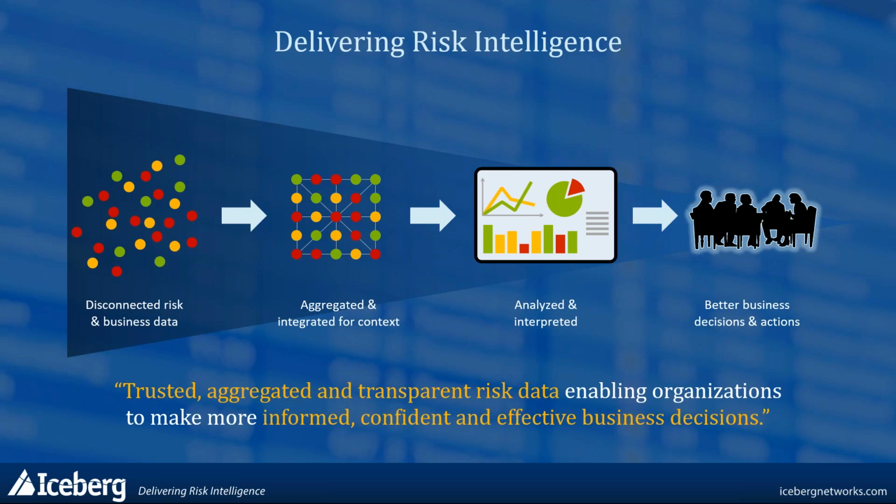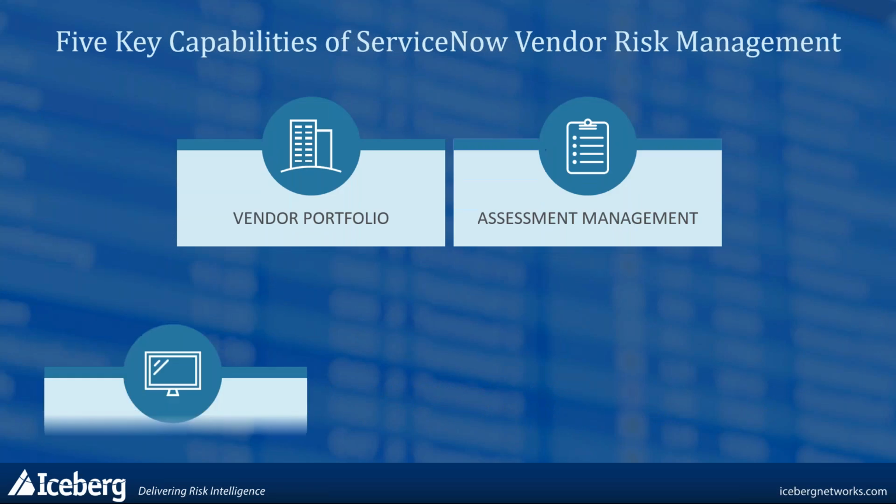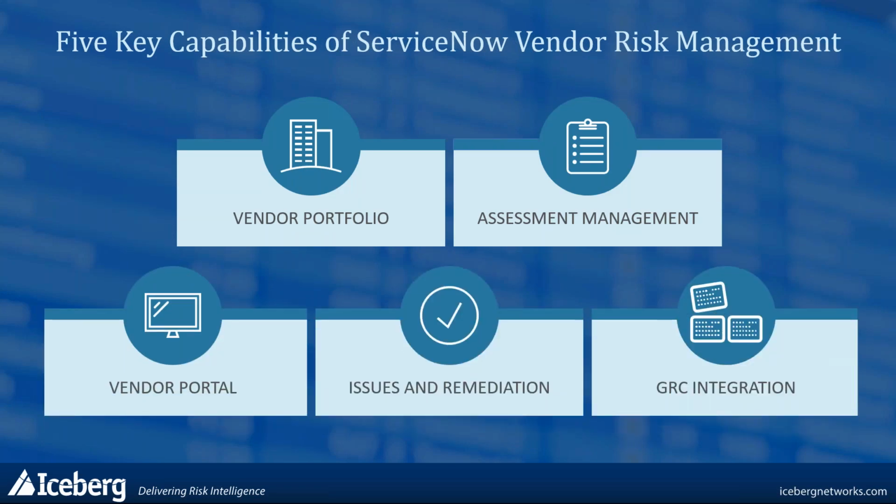We report it. And report it, I like to say visualize it, because you've heard the phrase, I can't see what you mean, or I don't understand. Well, a lot of the times a picture speaks 1,000 words. We've heard that before, but it allows those people who need to make decisions to make better business decisions. And they can trace that right down. So really that is what governance, risk, and compliance is doing, and vendor risk management is a huge portion of that. So 5 key capabilities of the ServiceNow vendor risk management solution.